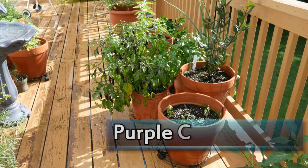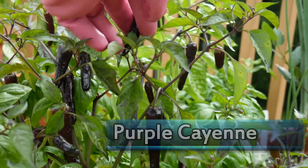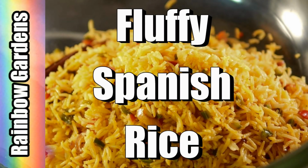And then I have the purple cayenne. Now this pepper is quite unusual in that it goes from green to purple and then to red. But you can pick them at the purple stage, and I've just thrown these in things like rice, and it makes a nice little kick of heat.